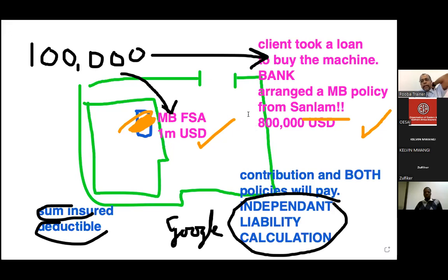Okay, guys. The example, I suggest you go to Google and have a look at it because they have the option between the sum insured and the deductible. But if you're not sure, let me do it right now. I will go to independent liability calculation.